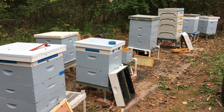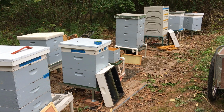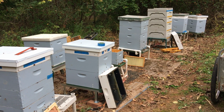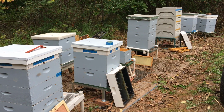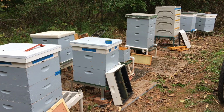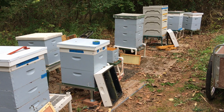It's October 16th, 2017. It's about 3:30 in the afternoon. Just doing my final fall preparation, just checking hives, see where they're at, closing them up if they need be, and so on. I'm right in the middle of this, and I could describe what I have going on now.